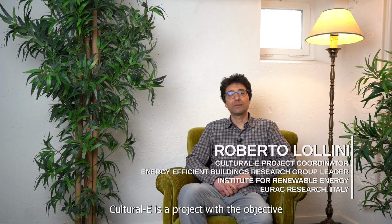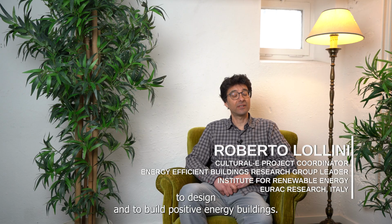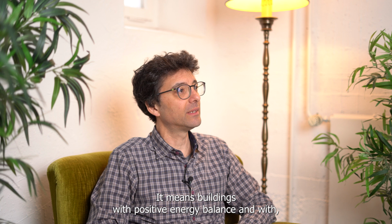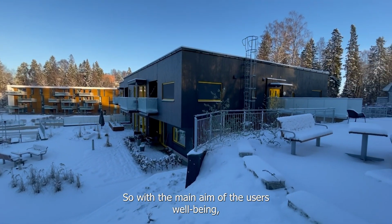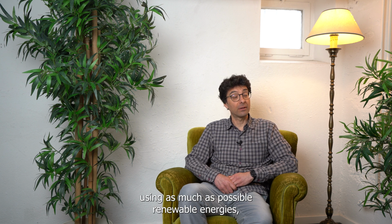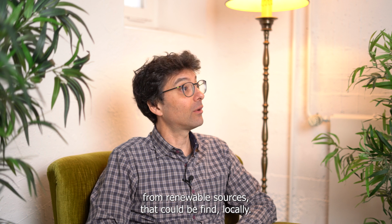Culturally, it's a project with the objective to design and to build positive energy buildings. It means buildings with positive energy balance with a very high indoor environmental quality, with the main aim of the users' well-being, but using as much as possible renewable energies, so producing energy from renewable sources that could be found locally.